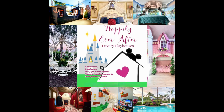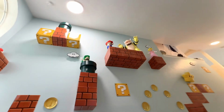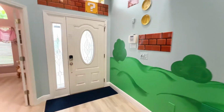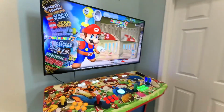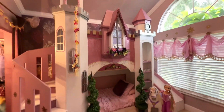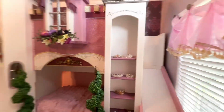Welcome to the Jabba's Hut vacation rental near Disney World. This home has been recognized as the best themed vacation rental property in Orlando. And look at how cute this Super Mario front entry is with arcade system. And then into Rapunzel's castle bedroom. It's a twin over twin bunk bed with a slide.